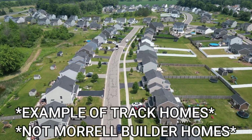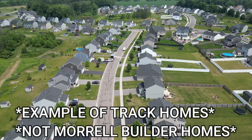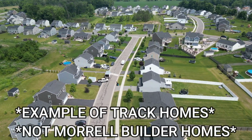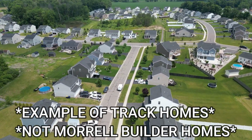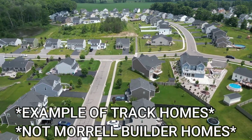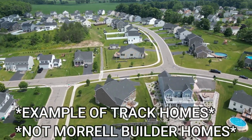For some reason, I was thinking that Morrell Builders was a track home builder, a panel built builder, kind of like some other builders out there where every single house is the exact same, maybe a different color, but the layouts are the exact same, and everything is the same. Not to mention they nickel and dime for every single thing in the house.